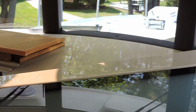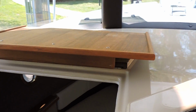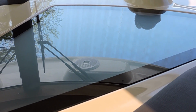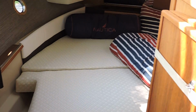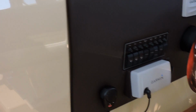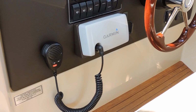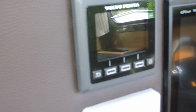And are screened. Outside these windows are your cleats, which make it handy if you're doing a lock system, so you don't have to leave the cabin. There is a smoked glass window, allowing light into the head, which is just inside the V-berth, which I'll show you in a minute. At the helm, standard VHF radio. Garmin chart plotter with radar.